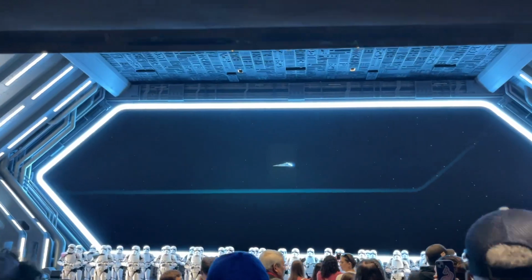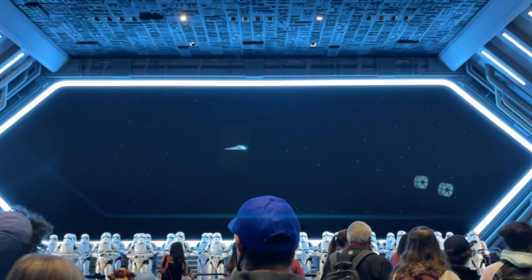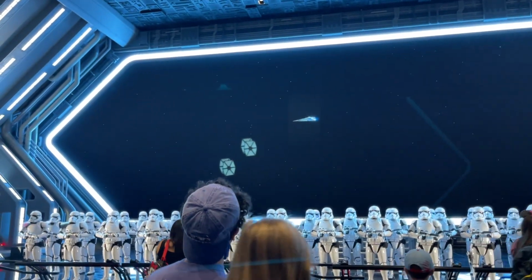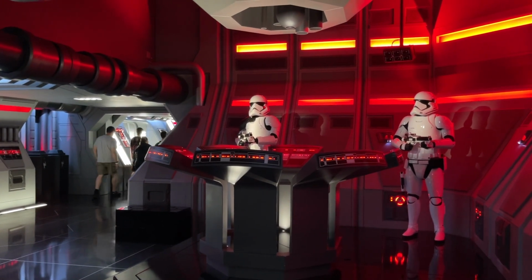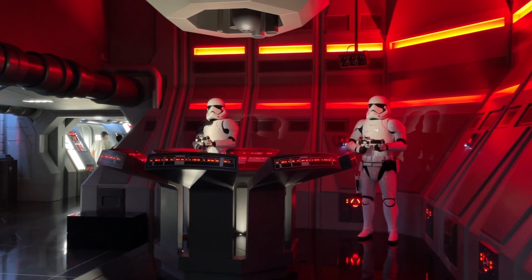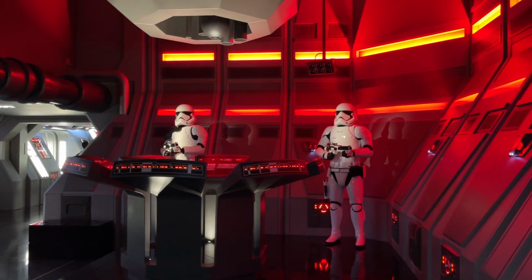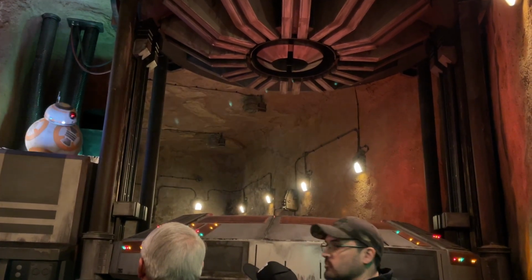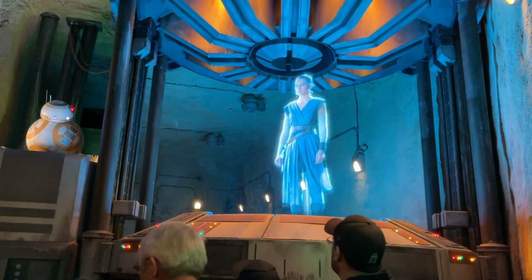Star Wars Rise of the Resistance is one of the most advanced dark rides ever created, and one that still holds up to this day. From the animatronics, to the projection mapping, to the use of trackless ride vehicles, the amount of stuff going on in this ride is impressive to say the least. That does mean there's a lot that can go wrong, but I think it was worth it just to see a ride as innovative as this.